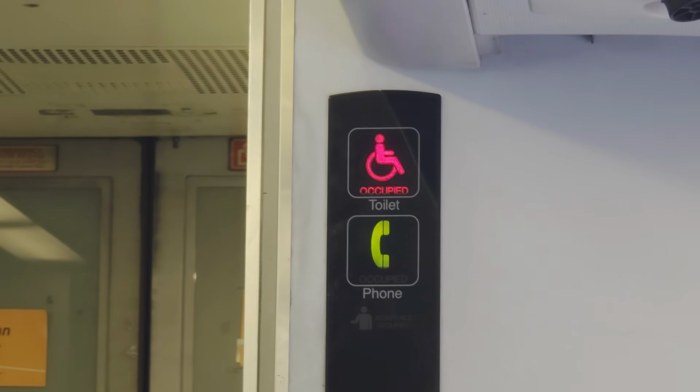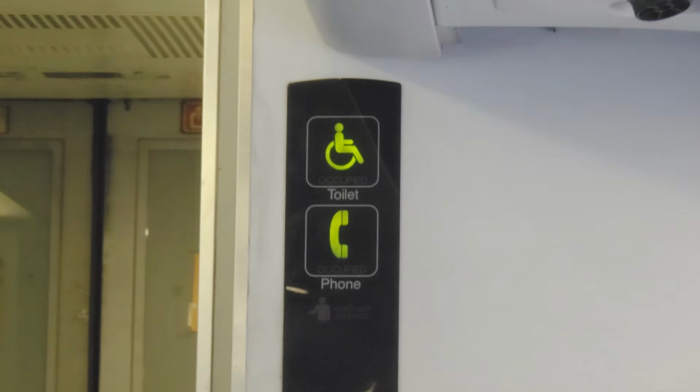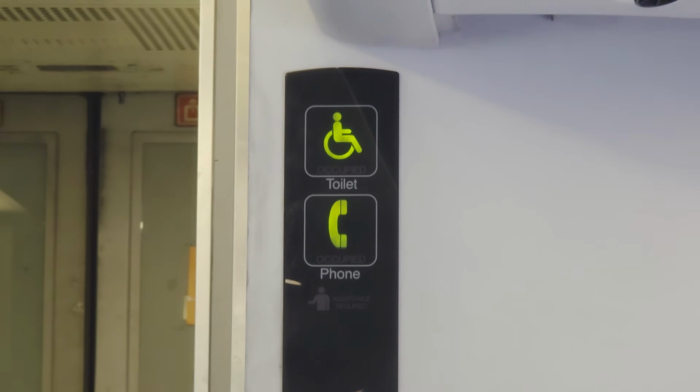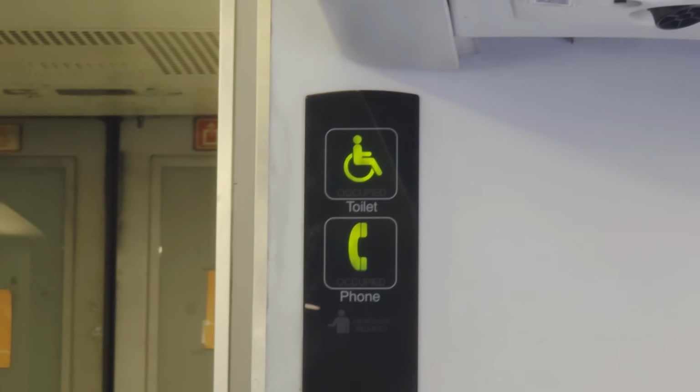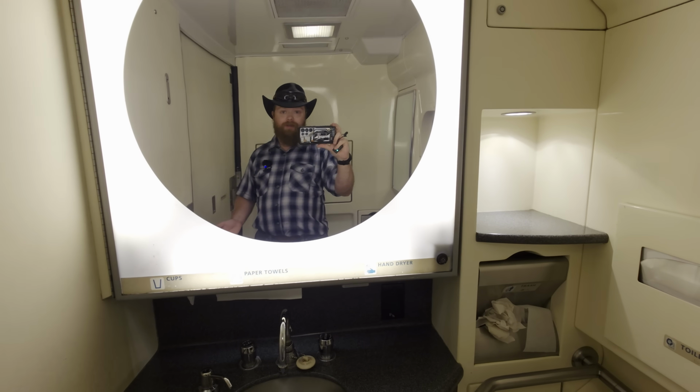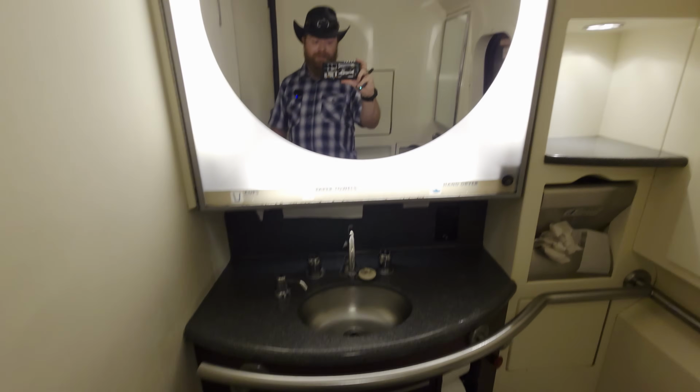Now for the least glamorous, but most important part of the tour, the bathrooms. Let's first take a look at the accessible bathroom. These will be the same throughout the train, not just first class, and there are multiple. So let's see what the bathroom looks like on the old Acelas in first class.